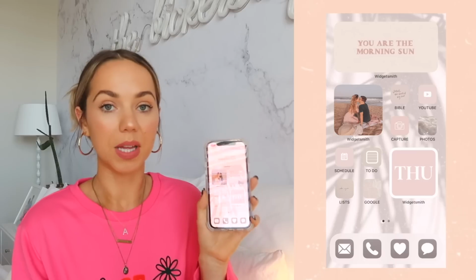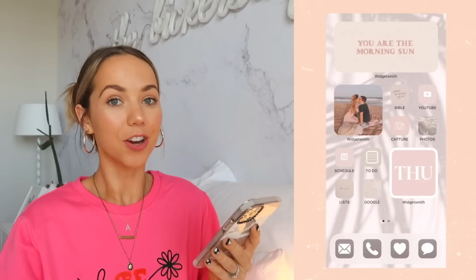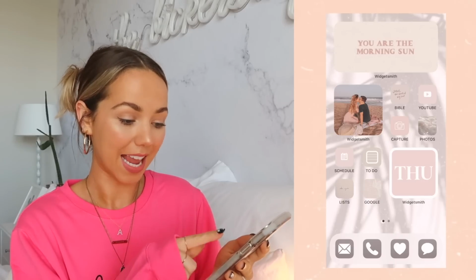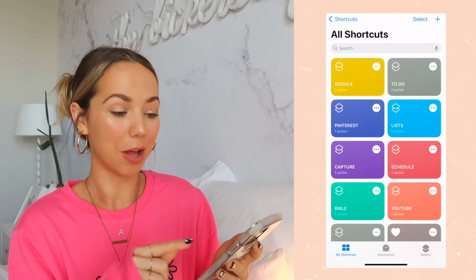So one thing to note with this iOS 14, if you are making a design like this, in order to get to the pretty icons, you're gonna need to use the Shortcuts app, which actually is kind of like coding the app to open another app. So every time I open an app on this page, it actually will open the Shortcut app first and then open the actual app that I programmed it to. So hopefully that makes sense.